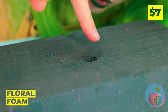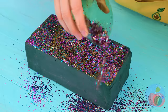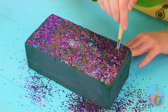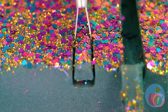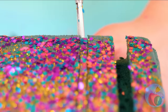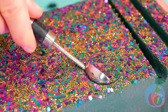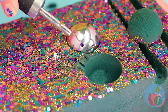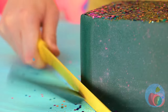Ooh, floral foam! It really leaves an impression. So let's add some glitter on top. And then cut out some slices. They slide right out, too. Why not also make a few scoops? While we're at it, I'd like a corner piece.